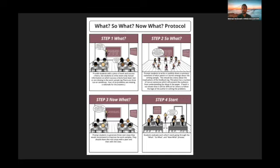The way that this works is a what protocol. The first part that we would start with is the what, which is all about facts. So we're not making inferences or stories, and we're not suggesting next steps.